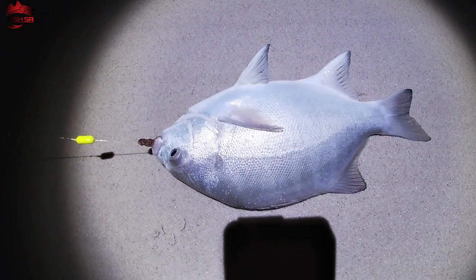Galjoen. Okay, beyond there with a galjoen, 31 centimeters. But yeah, okay, let's put it back. It's out of season. It's anyway undersized, so let's get it back. Really not worth it.